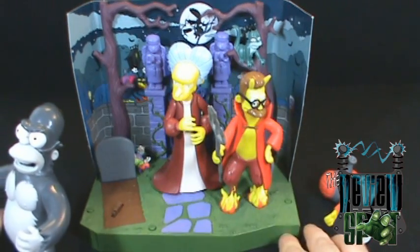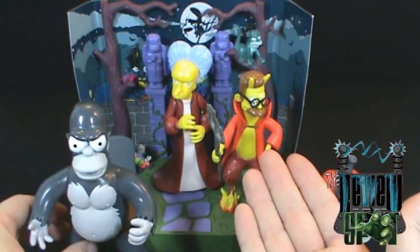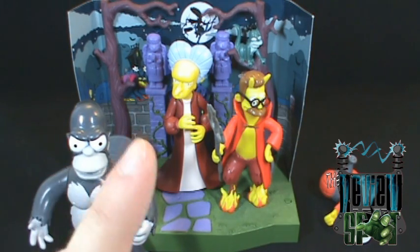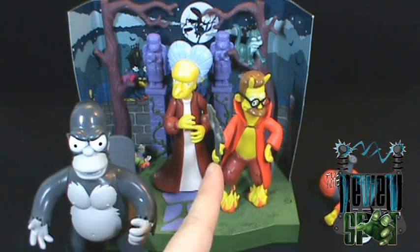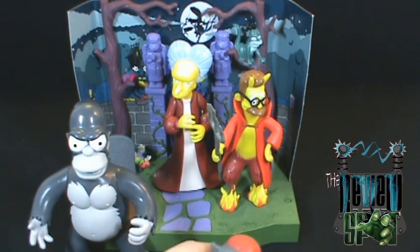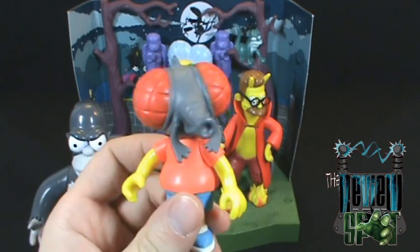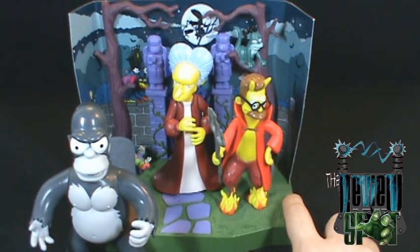Awesome. So today's spooky spot, we were looking at the Toys R Us exclusive, the Simpsons Treehouse of Horror box set that featured King Homer. We're looking at Mr. Burns as Dracula. We were looking at Ned as the devil, and of course down below we've got ourselves Bart as the Fly. Ooh, precious blood. And what better way to wrap up this review?